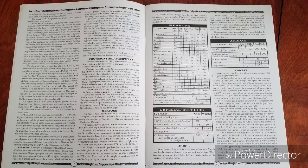All first-level spells, which will be detailed later, are the basic heritage of wizard characters. Spells beyond that level must be purchased from the Wizards Guild or discovered while adventuring. Wizards can use a magical staff to conserve their energies while casting magic. And there's some more details here. I'm just giving you the short version.